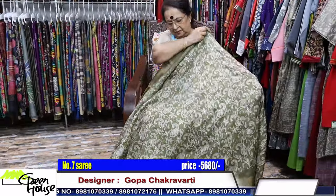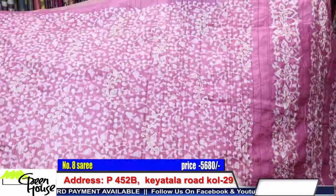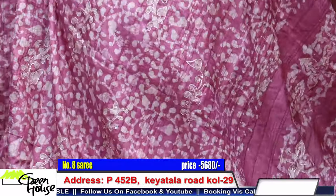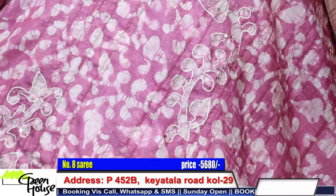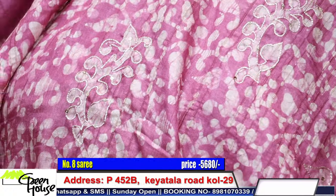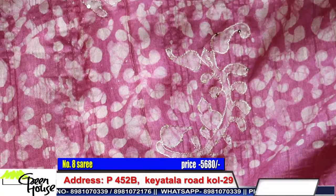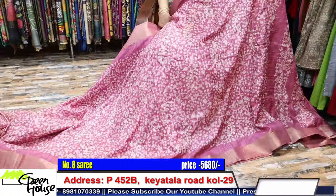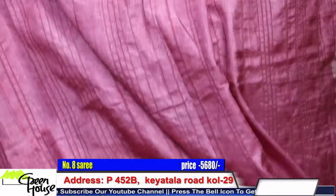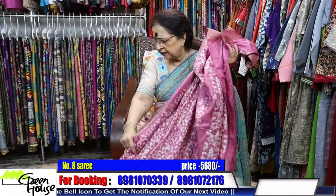Look at this, you can wear with the tussar blouse also. This is mauveish pink, all tie and dye, kind of batik, but they are doing it in a different way. They have their own way of creating this effect. Kashish print, with zari border, though the zari has a matte look. This is the blouse piece of the sari. The cost of the sari, the same, 5,680.